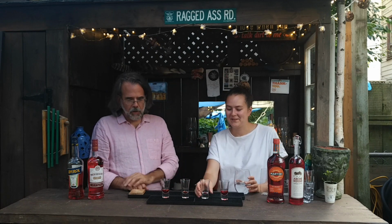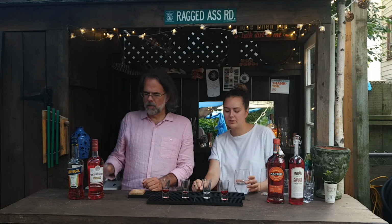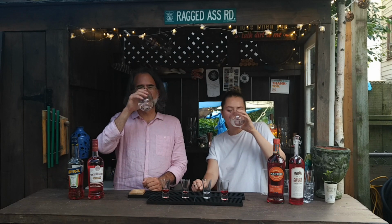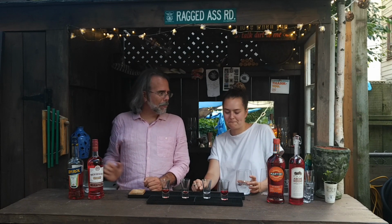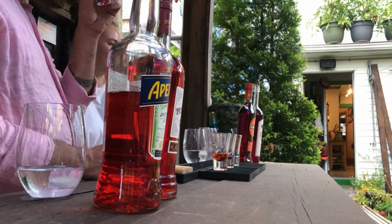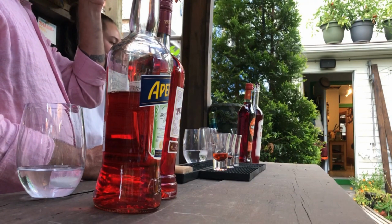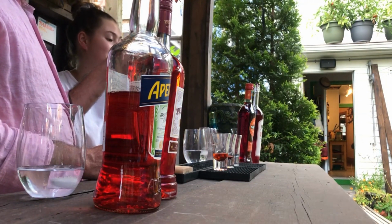It is sweeter than the Peychaud's. I don't think it's as sweet as the Aperol. I mean, it's hard if we're not doing grams of sugar here, but in terms of how it feels, it definitely doesn't feel as sweet. But I am feeling it. Definitely not something you drink straight. All right, and prize for prettiest bottle. Holy. I don't know how you pronounce it in Italian. I'm not Italian.